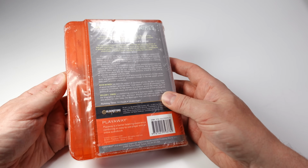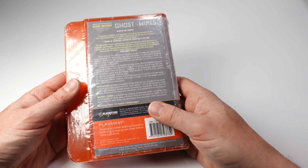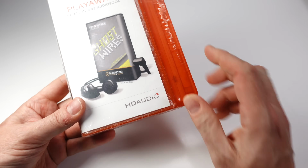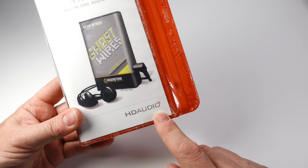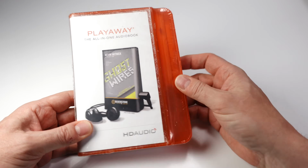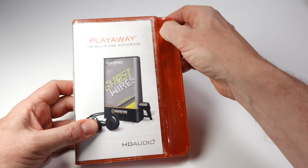Okay, this smaller packaging design, this comes with a book that is copyright 2011. This one is still sealed as well, so slightly later on than the other. This has got 14 hours of audio on it, and I notice on the front here it says HD audio. I don't know if that is a change to the spec, if the device is any different. Let's open it up and have a look.